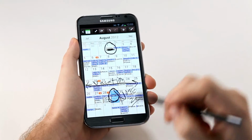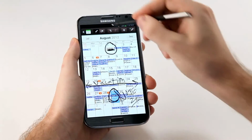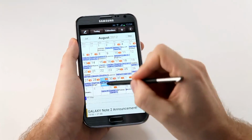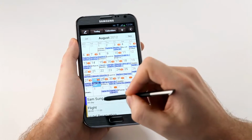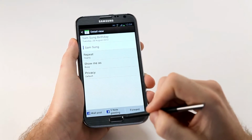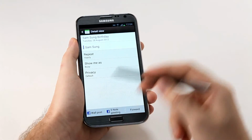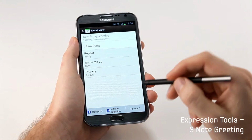Also, I've had my calendar synced with Facebook. This means that all my friends' birthdays are stored right here on screen. So I can see right now I've got a friend with a birthday, and I don't want to forget to give him a message. So I'll just click right there. And with S Planner, I can now actually write a Facebook wall post, or I can send an S Note greeting, and I'm going to click on that.